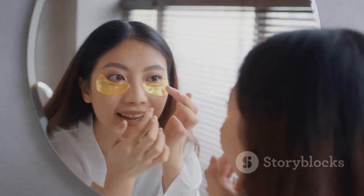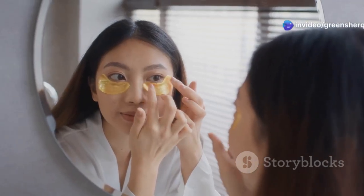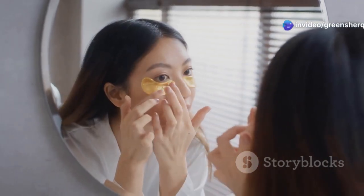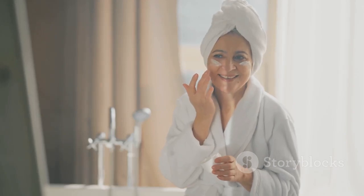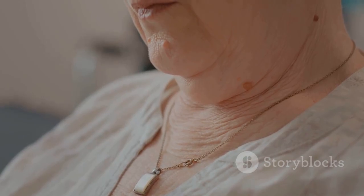By incorporating this mask into your weekly routine, you're not just improving your skin's health, you're making a conscious choice to invest in yourself. You're choosing to age gracefully, confidently, and on your terms. So embrace the ageless you. Celebrate the journey, nourish your skin, and let your inner radiance shine through. Remember, true beauty is timeless.